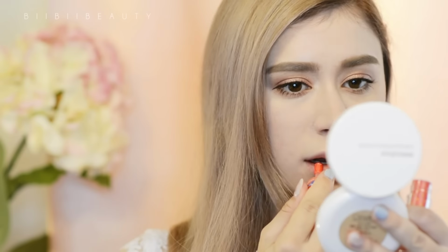Then for the lips, I've been using one of my all-time favorite lip tints, and it is the Etude House Berry Delicious tint in the color PK013. And this one is a very vibrant coral pink, I would say. Not so much a peachy pink, more of a coral. And I find this color is really good for everyday wear, and it's especially good with the Etude House Rose Gold eyeshadow. So I just apply this in the center of my lips and kind of do a slight gradation.